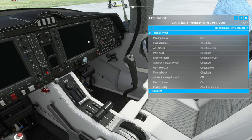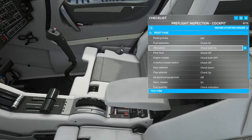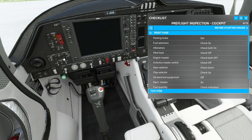Okay, parking brake. Fuel selectors check on. There they are, they're on. Alternators check both on. Right. So what we'll do here is we'll turn these off, and then I can turn them on alpha. I got them programmed on the alpha. So pitot heat check off. It's off.